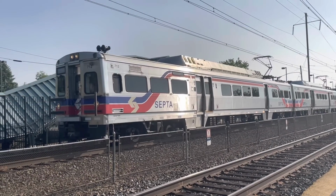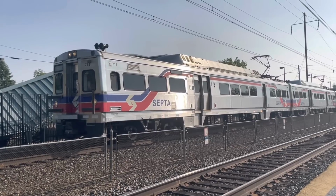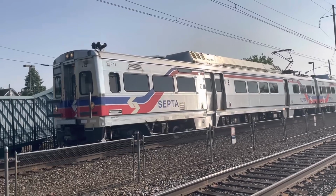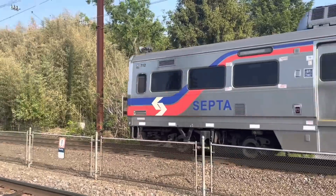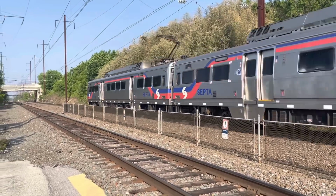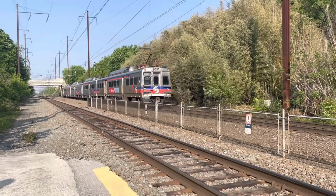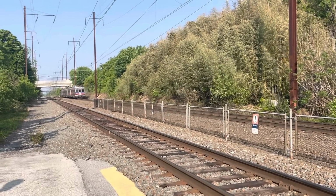Leader is car 712. That has a cab on both ends. It's not a married pair car. The married pairs are numbered in the 800s. Next stop, Paoli.